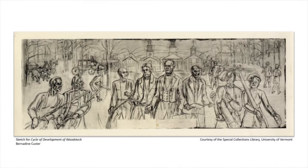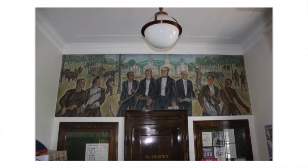And we have the sketch that was submitted for this mural. This is the type of small scale sketch that would be submitted to the committee for review, saying, this is what I propose to do, this is what I'm showing. And she was really pretty spot on with the final work. And the title is The Cycle of Development of Woodstock.